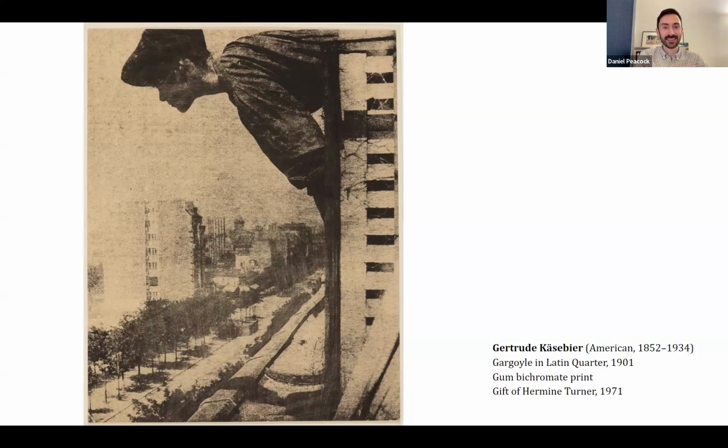This print hangs next to two later prints by Alfred Stieglitz and Edward Steichen, who were members of the Photo-Secession, but in later years, somewhat distanced themselves from their earlier production and some of their earlier colleagues. And I like how this print will sit next to them and insist that their later, more modern work is in line and is part of a continuum with these earlier movements.